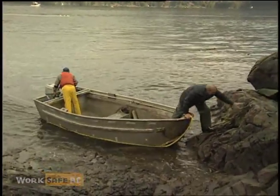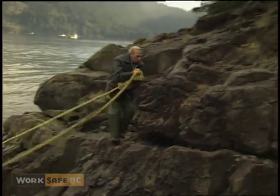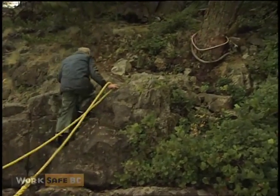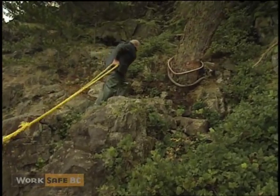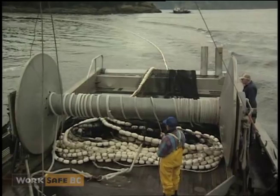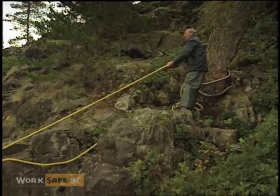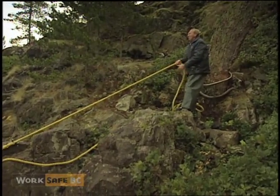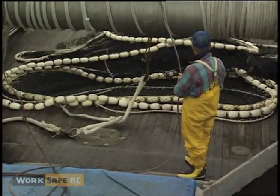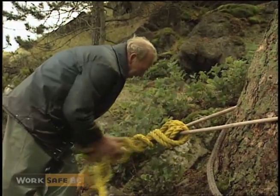Once at the beach, the beachline operator will tie the beachline up to something that can hold tons of pressure and keep the net end close to the beach. The beach crew must work as a team to be successful and safe. As soon as the beach knot is completed, the beachman clears the danger area.